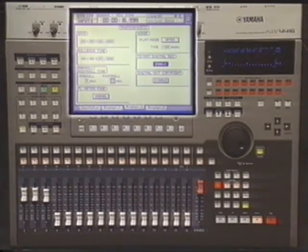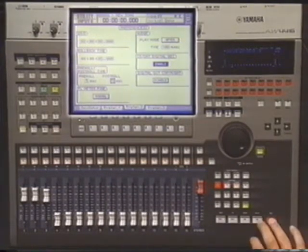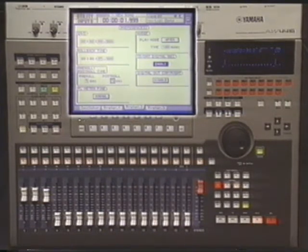Notice that the AW4416 stops at the post-roll point and auto-locates back to the pre-roll point. Press play to rehearse again, or to record, press and hold record and play. This time, it will actually record your performance. Remember, you've always got undo if you're not happy with the performance. To listen to the punch, press Auto Punch to make it go dark, then press play.